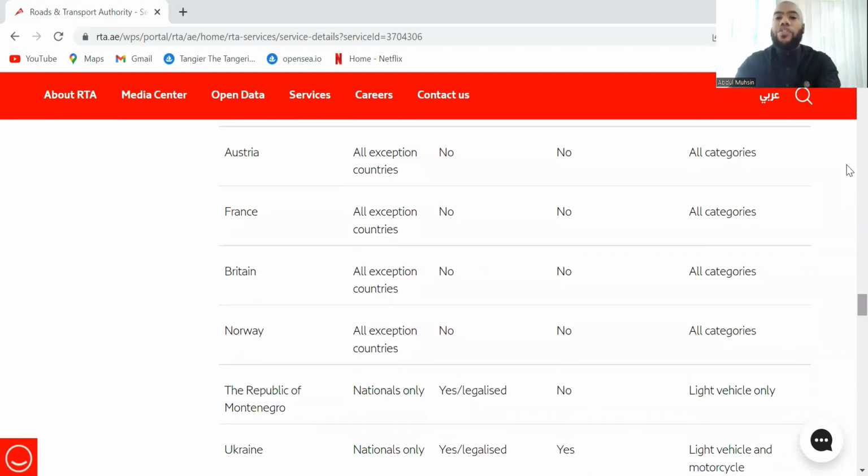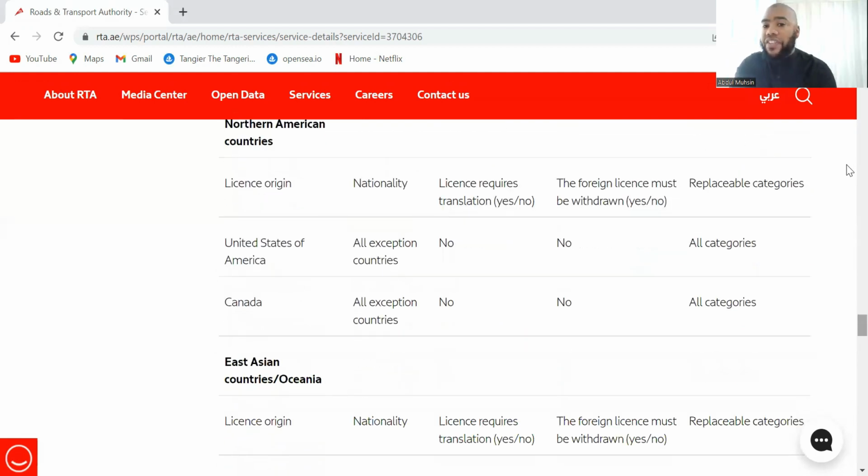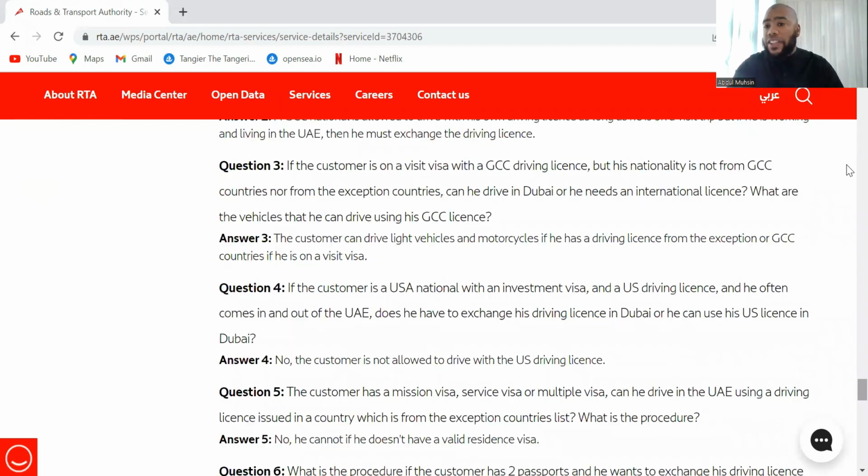Most of my people are from England and America, so I'll just go down to those. Okay, so Britain, you don't need anything translated. You don't need anything else. In all categories, you can get it switched. Also for North America, you don't need anything translated, and you can get it switched for all categories. So there it goes. That answers the questions. It's as simple as 1, 2, 3. Honestly, the only thing is that you have to pay for it.